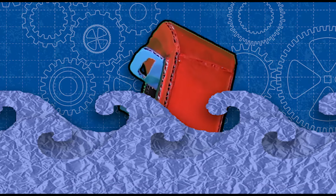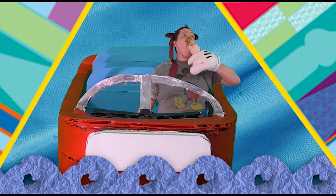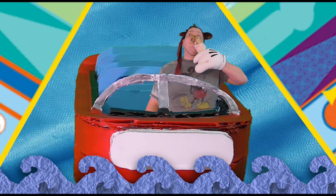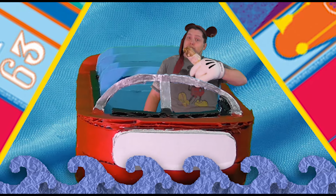This is one reason that Disney Imagineers had to redesign the boats in 2007, because the average American increased their mass from 70 kilograms to 91 kilograms. One too many turkey legs.